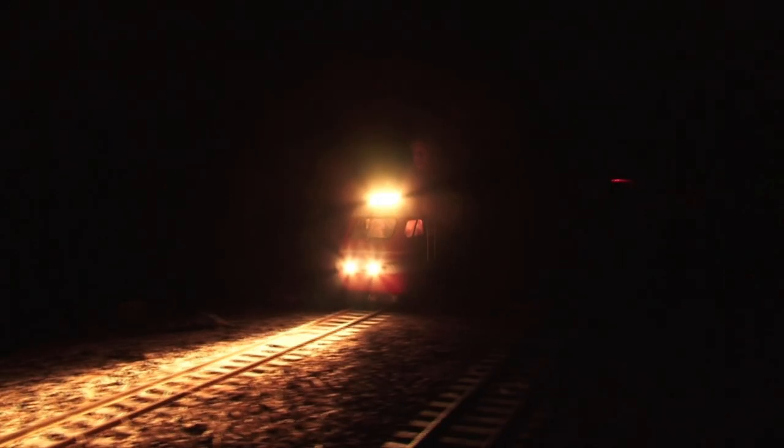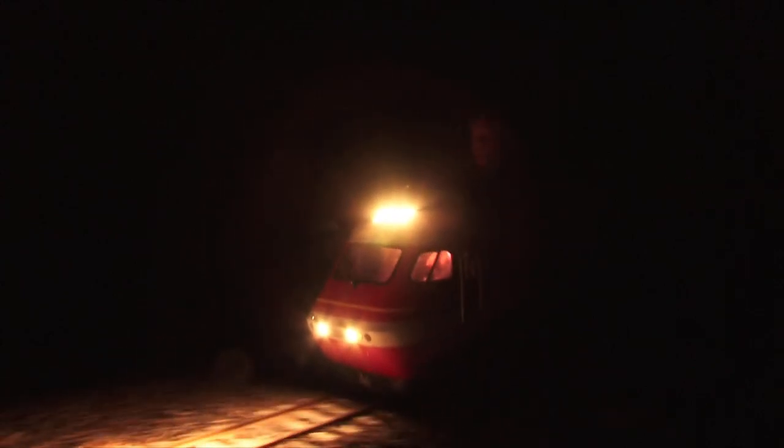Soon we are back underway, following the gleam of our headlight on the rails as we slip through the dark forest in the cool night air. This is something everyone should experience.